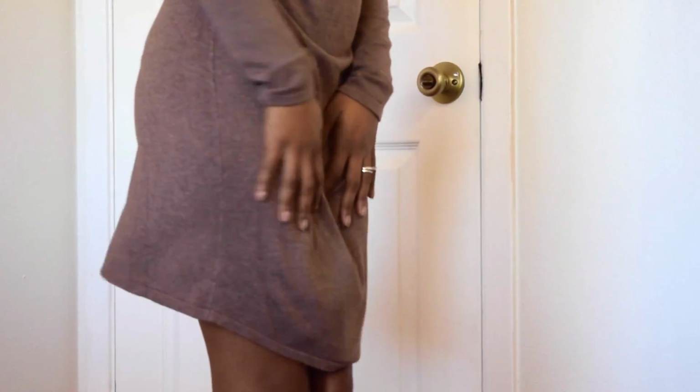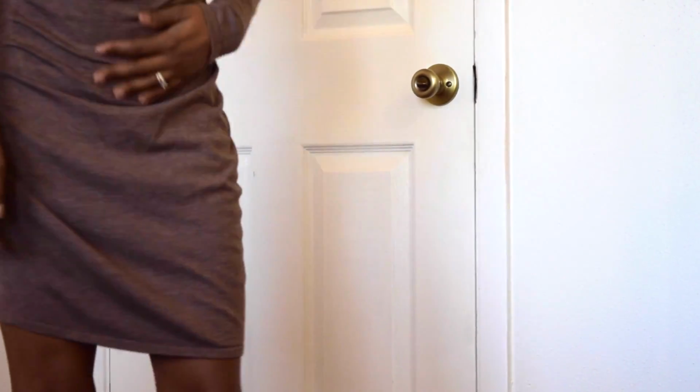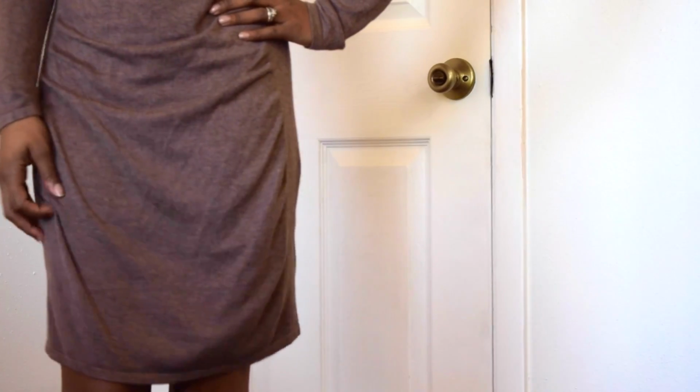This dress is definitely a good pick. It is nice and soft. It's warm, but not too warm. And it's something I can wear to work. Very comfortable, very chic.